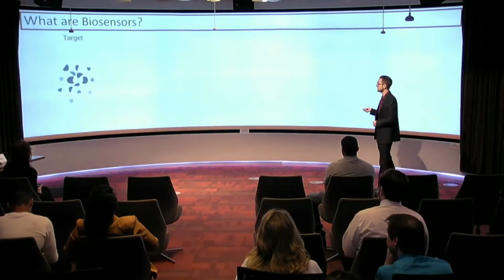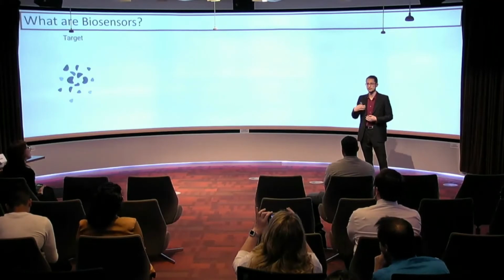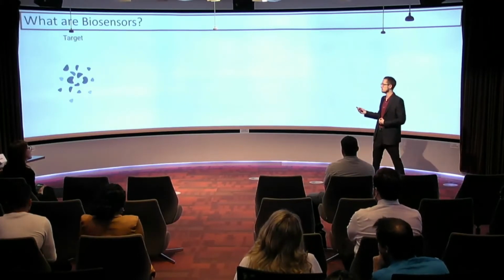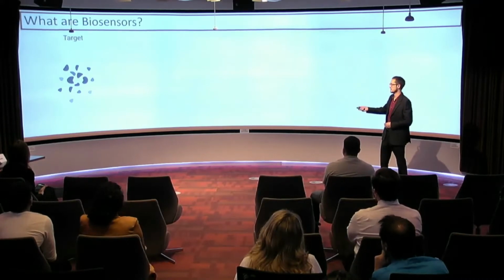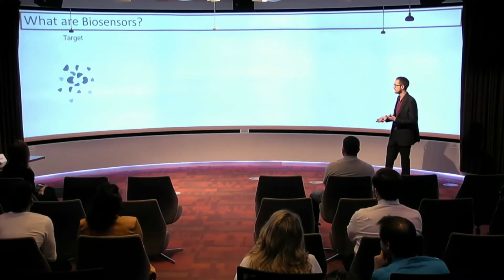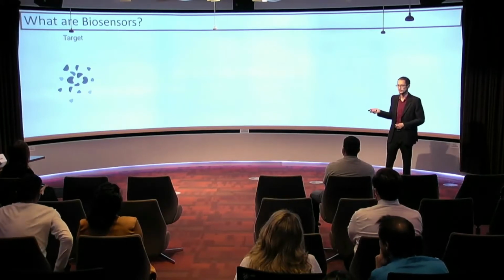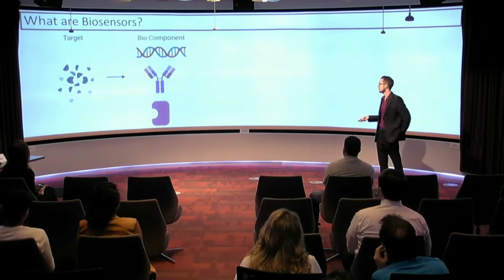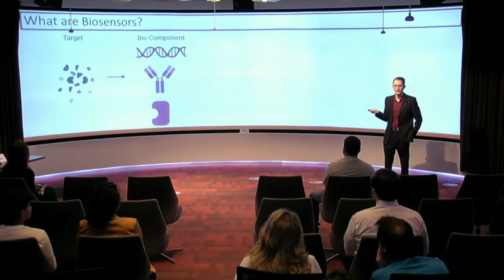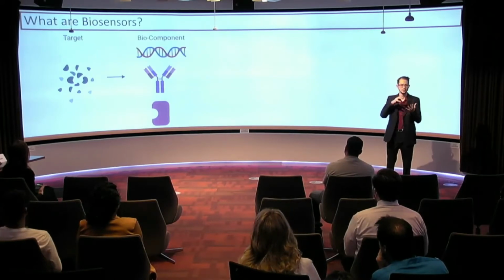So one type of point-of-care diagnostic is the biosensor, and there's many different types of biosensors, but all biosensors have at least these 5 constituent elements. First we have a target. This is what we're trying to identify. In our case, we're looking at molecules on the outer cell wall of NTM bacteria. Then we have some type of biocomponent. So we're using single-stranded DNA aptamers, and an aptamer is just a nucleic acid that binds to our given target.